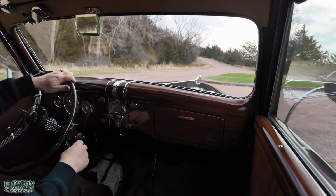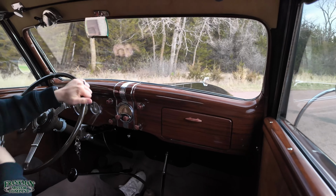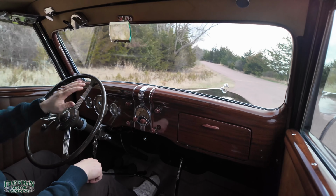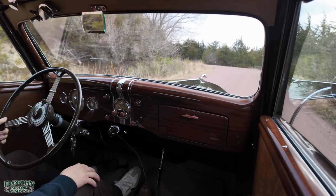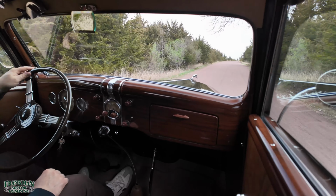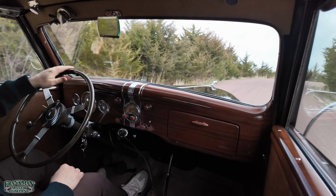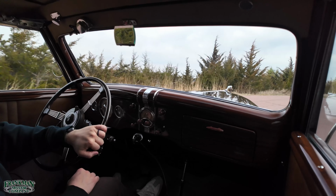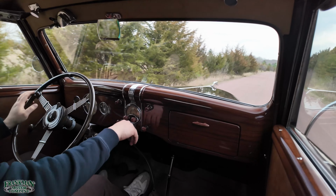There you go. Down first. Nice smooth steering. Mirrors are in a good spot. I can see well around me. Good power. Chokes all the way in, throttle knobs all the way in. Turkey crossing over there. We're in second. Third.